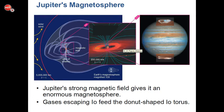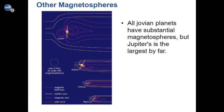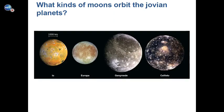It forms a big donut, the Io torus. But magnetospheres tend to direct the solar wind away and toward the poles. So the Jovian planets are going to have aurora at the poles. You can see them, these circles at the polar regions of the planet. And so all the planets have very substantial magnetospheres. Jupiter's the biggest by far. And now, that's basically the planets. That's what we know about them.